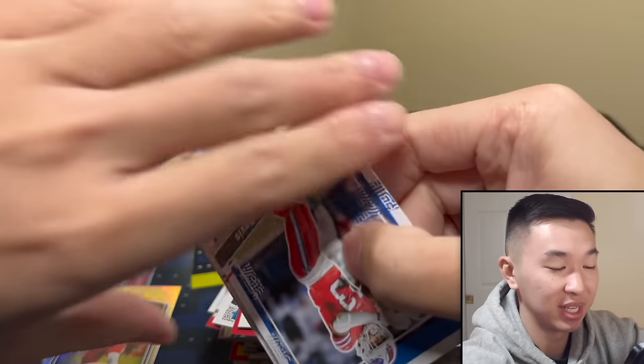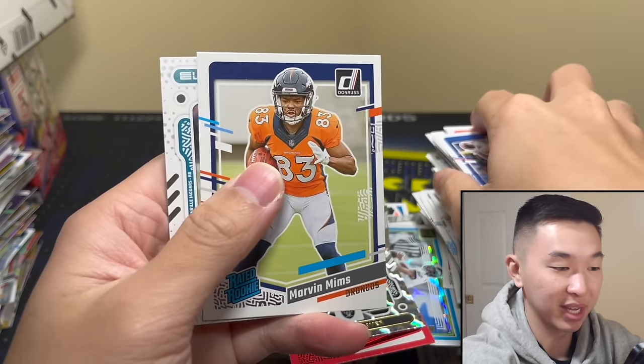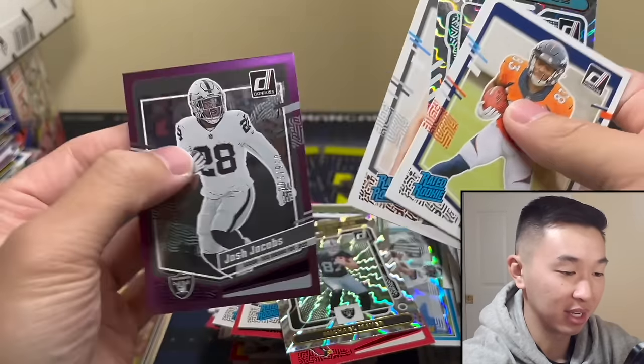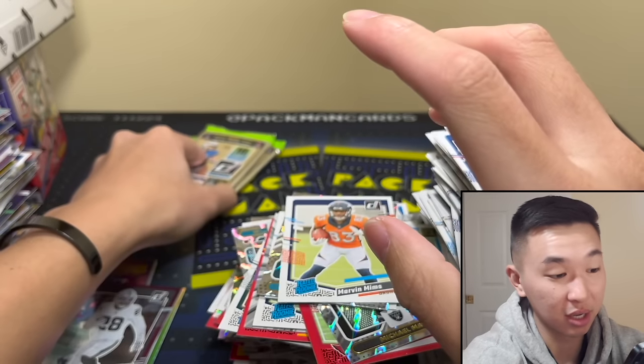It's rough. This is a tough, tough cookie right here. Mims, man, wow. Hours of ripping and zip. Now, I have some not so good luck in the past, but this is crazy. So, here's what's gonna happen.